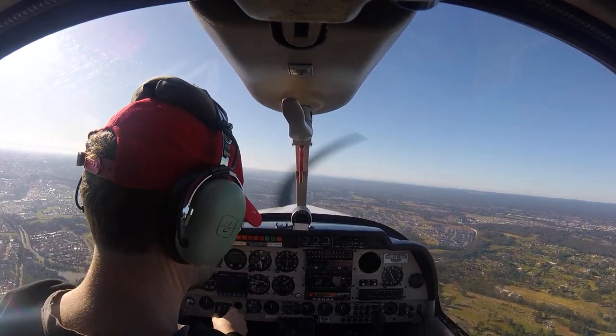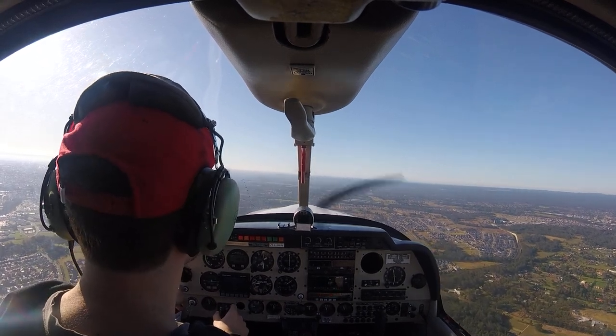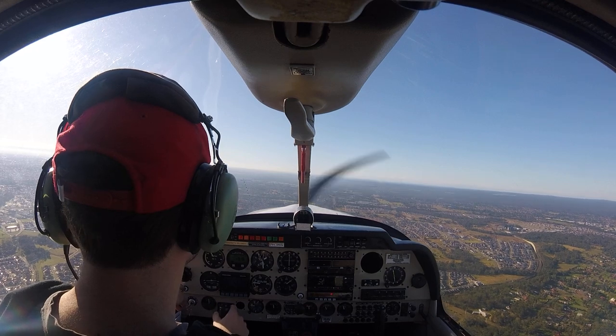Delta Alpha Alpha's downwind center. Delta Alpha Alpha, clear visual approach, runway center, number one. Clear visual approach, runway center, Delta Alpha Alpha.